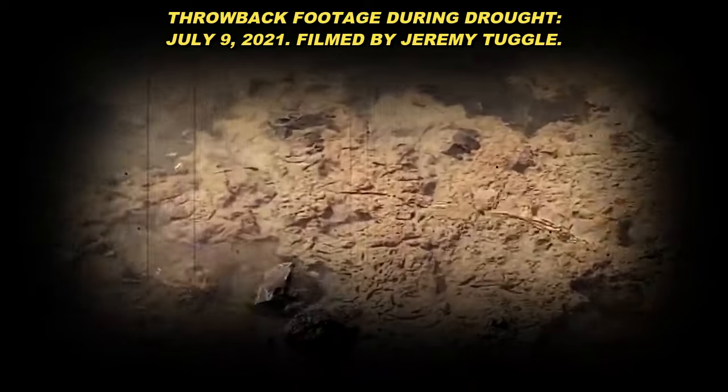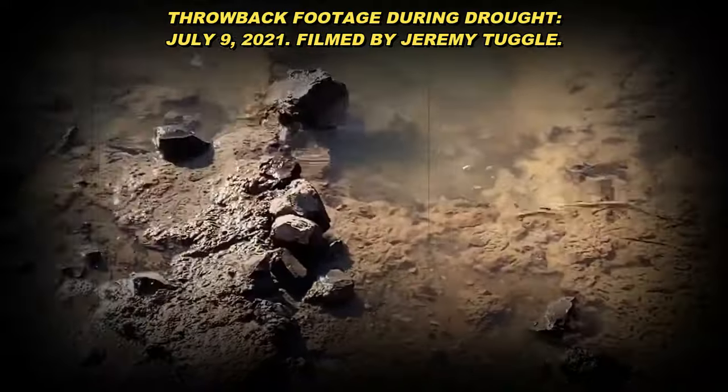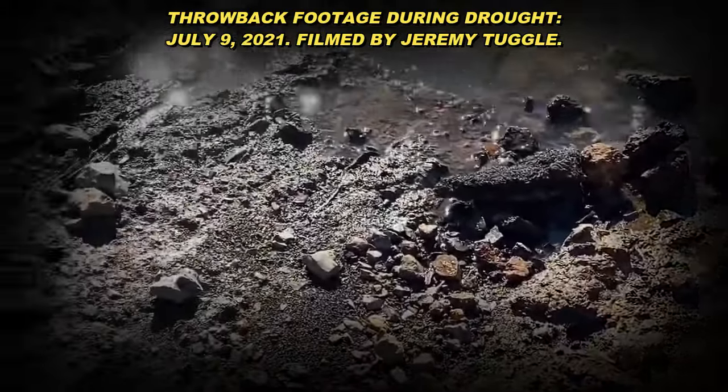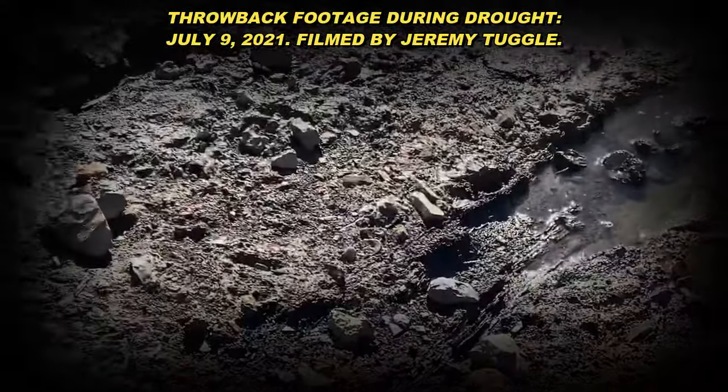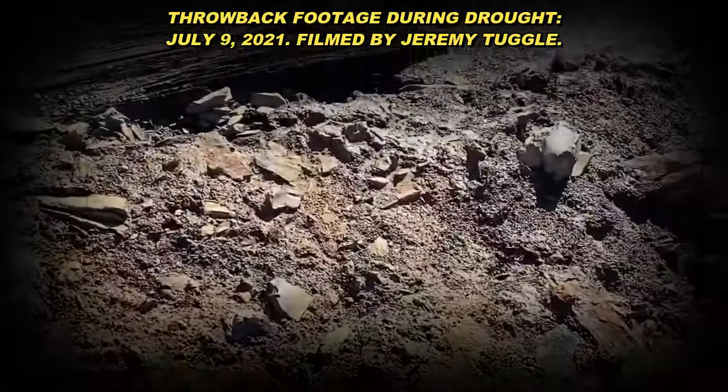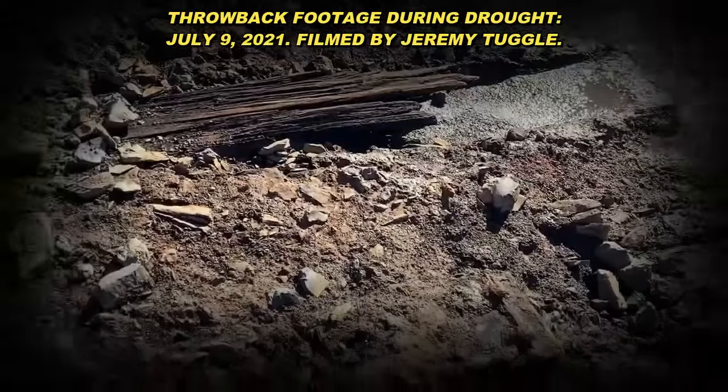You see it there just emerging out of the water. It's on Squaw Creek arm. Hey guys, check this out. There are still railroad ties left.